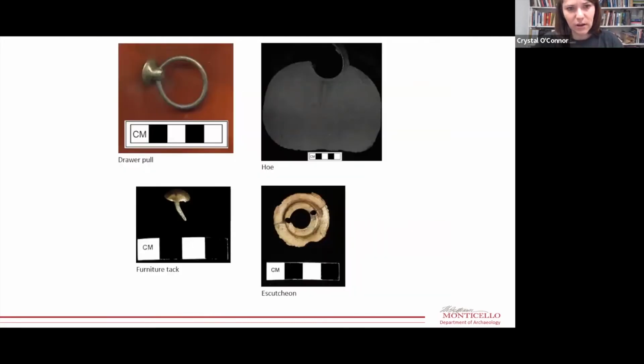So what filled these spaces actually on the inside? Well, we have drawer pulls, furniture tacks. These suggest some sort of degree of furniture, right? Some furnishings, a dresser, a chest. Many enslaved people would have been using stools, benches, tables that were constructed by members of the enslaved community on the property to eat, to mend by firelight. This furniture tack could suggest some sort of nicer piece of furniture that was upholstered, perhaps. An escutcheon is the key plate, perhaps on a chest or a press, into which you'd put a key to lock it. So again, suggesting some form of privacy.